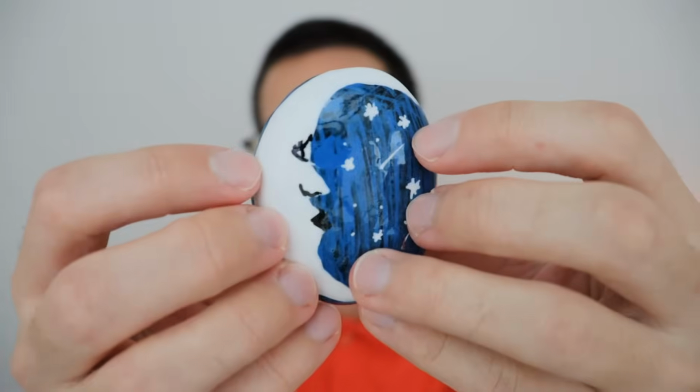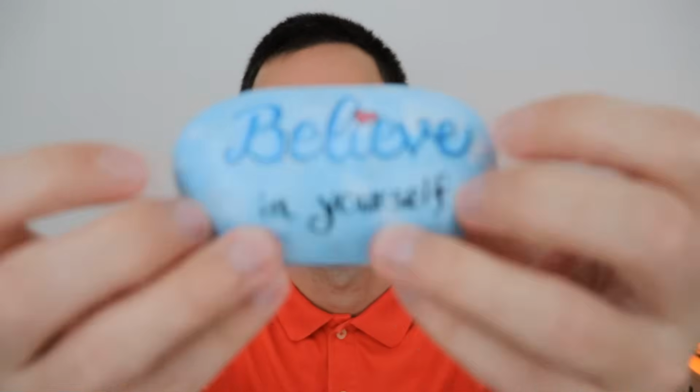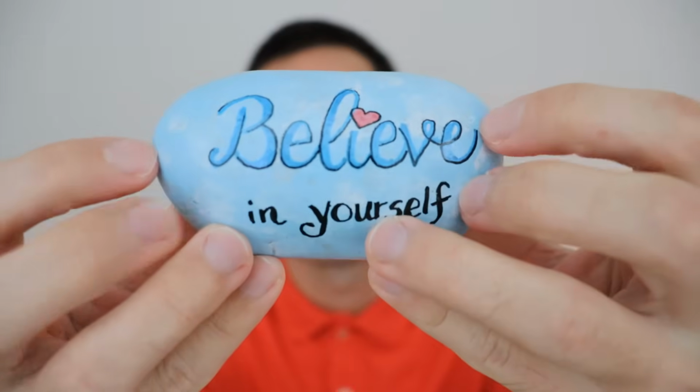But these say post it online, keep it or hide it, so they give you permission to do what you want with these rocks. This is a moon. I really like this one. This is one of my favorite ones, so this one I might keep. But I managed to collect 13 of these, which is a wonderful number. This says believe in yourself. Believe in yourself.